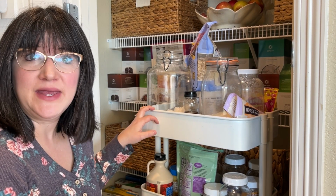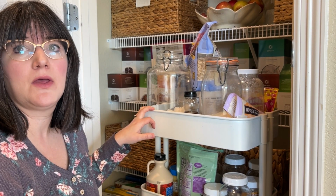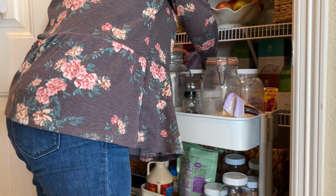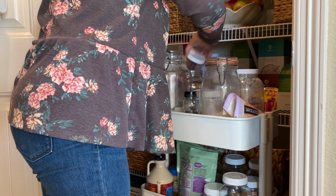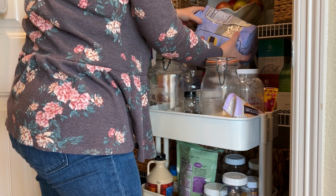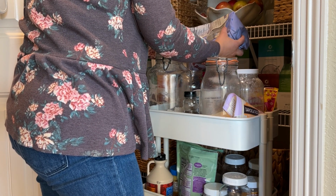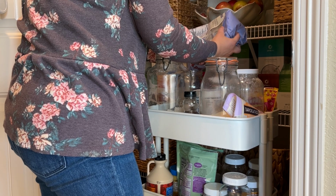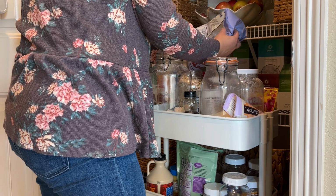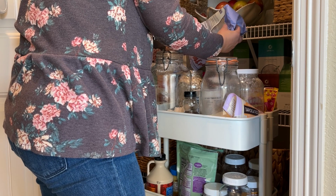This cart is for my baking items. My baking stuff in my kitchen is on the far side of my kitchen, so I just roll this whole cart out whenever I'm going to bake, which is very rarely. But I do it seasonally or for a special occasion. So I don't want to take up cabinet space with those items, but this is such an easy portable solution whenever I am ready to bake.